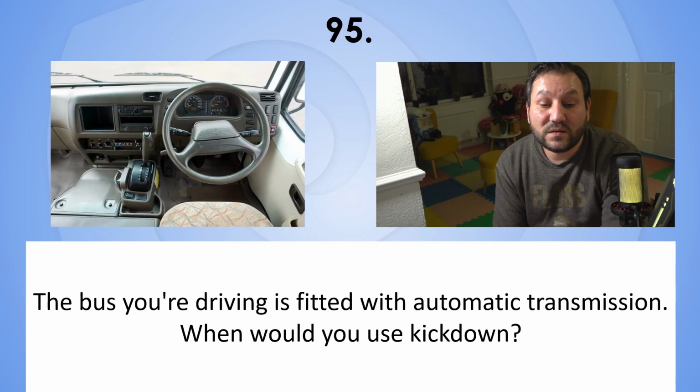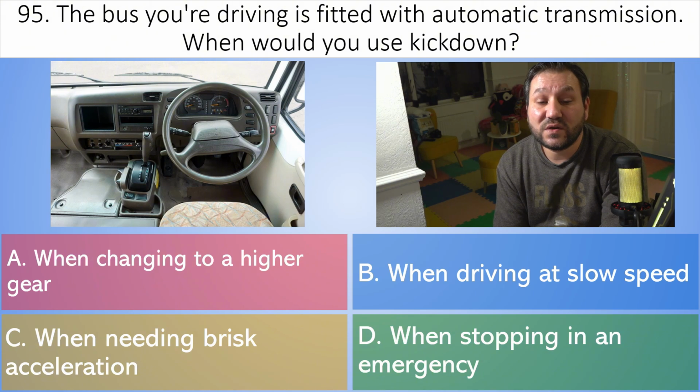95. The bus you are driving is fitted with automatic transmission. When would you use kick down? A. When changing to a higher gear. B. When driving at a slow speed. C. When needing brisk acceleration. D. When stopping in an emergency.